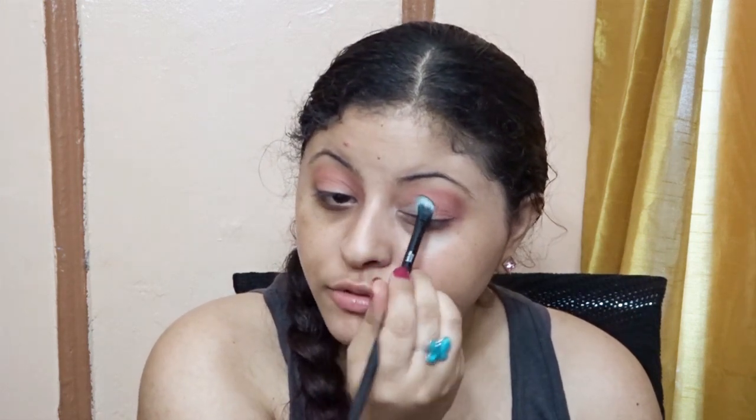And I'm gonna place the green, this Emerald sparkly shade, on the inner corner of my lid halfway, like a half cut crease look. But it's not, I just want it. It is so pretty, this green.